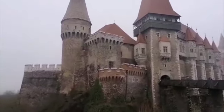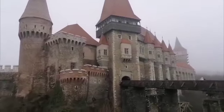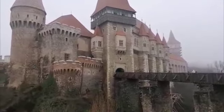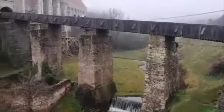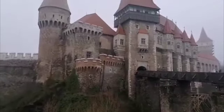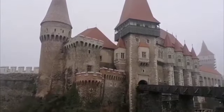It's a massive castle, one of the most massive castles, not only in Europe, but in probably the entire world. One of the top five most massive castles. Big moat here, and big bridge. We're gonna go inside in just a little bit, and it's probably gonna take me about a couple hours to see it all, and I'll make a few more videos once we're inside.